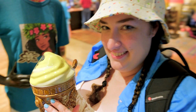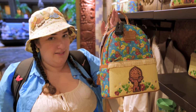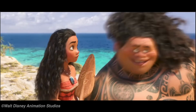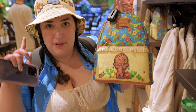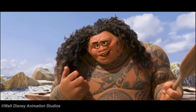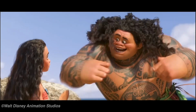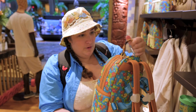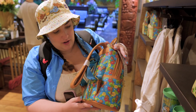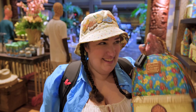Okay, well it's not Dole Whip, but this Loungefly is new. And it has a little, I don't know his name. He's the tiki guy in the middle of the lobby here. Yes, it's really me. It's Maui. Breathe it in. I should know his name. I see him all the time. I'm just an ordinary demigod. And this one's $88. It has a wooden handle. That's kind of cool. And then it's an all-over print with him. And it's got some raffia. So cute.